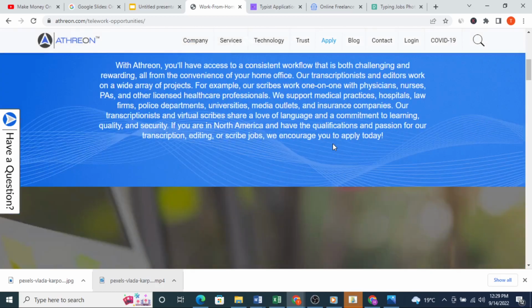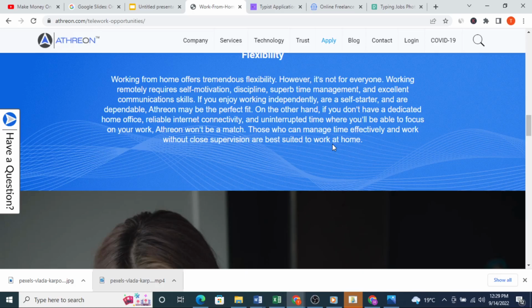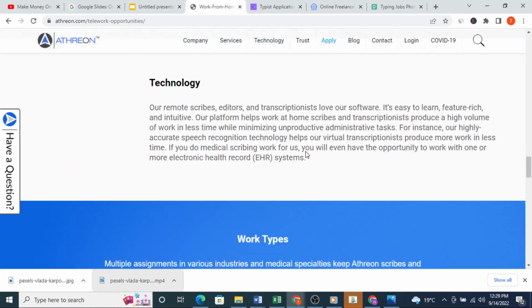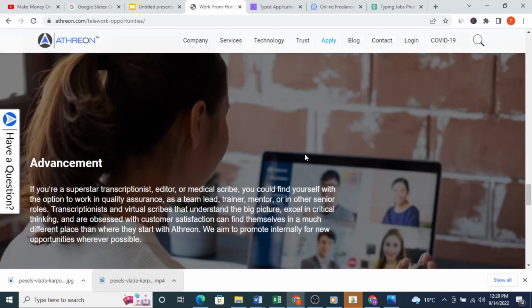Now, one advantage of working for this company is that you'll enjoy flexibility. You'll be able to work at your own convenient time and from anywhere, any location in the world. So apart from that, you'll enjoy technology. You'll also have different types of assignments that you can choose from.